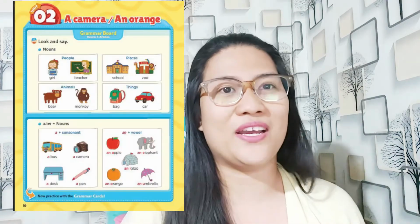Okay, so it's the Grammar Space. We have 3 books for the one: Grammar Space 1, Grammar Space 2, and Grammar Space 3. So in this book, you can teach your children or the students how to use basic grammar rules in English. The use of a or an and so on.